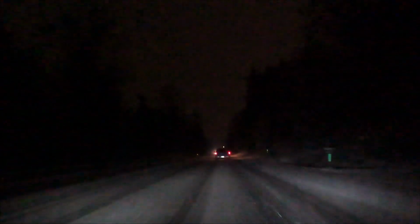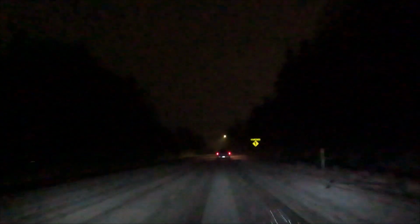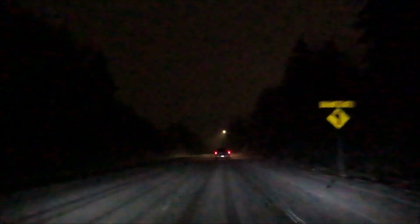Wasn't too bad. Normal drive takes me between 15 and 20 minutes, and I think this one left at 10:40. It's now 11 o'clock. Be home in the next couple minutes, so that's not just a few minutes longer drive. This is normally 55 mile an hour through here. I'm doing 40 right now, so that's not too shabby.